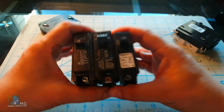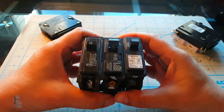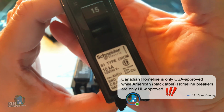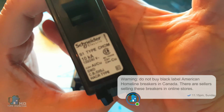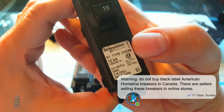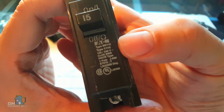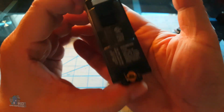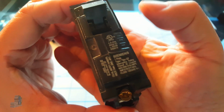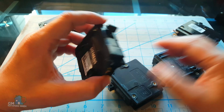Now that leaves us with Homeline, Siemens, and Eaton. So how do you recognize each one? It's easy. Homeline here does not actually say Homeline. It shows the parent company, Schneider Electric, with a white label in Canada. You can tell it's Canadian because it has CHOM on the label instead of HOM. Eaton breakers have their information printed on the label with the Eaton logo and the type BR. The Siemens breaker has Siemens printed on it, but it also has an angled on-off embossed on the front. Now that's a nice and easy tell when viewed from a panel.